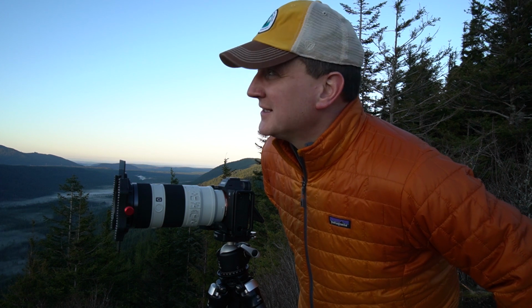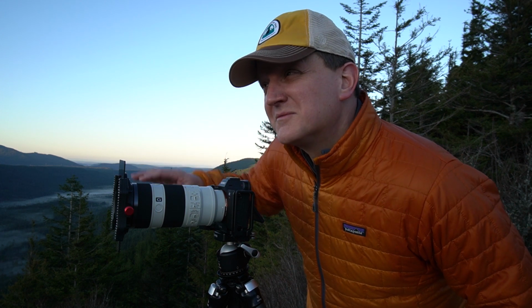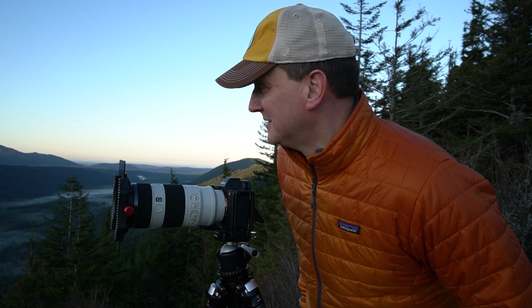So here I am back, and the conditions this morning, I was hoping for some fog in the valley, but there's a tiny bit, but not much in my composition. A little bit further up in the I-90 corridor, but nothing in the mid-ground or the foreground. So looking at a few different options here and see what I come up with.